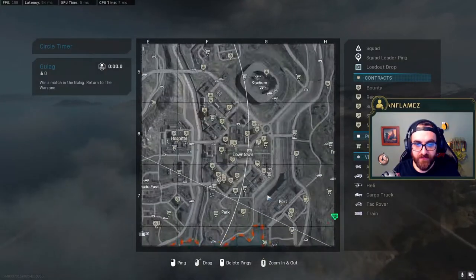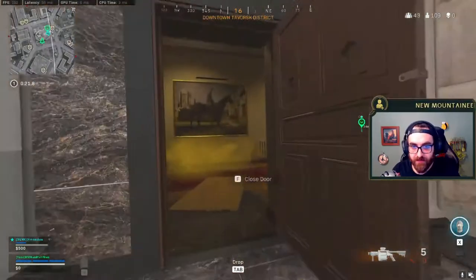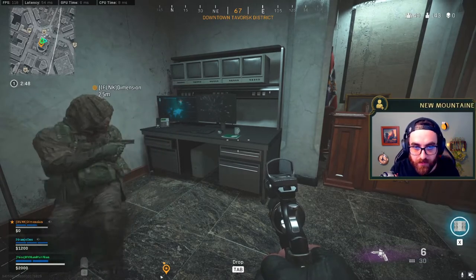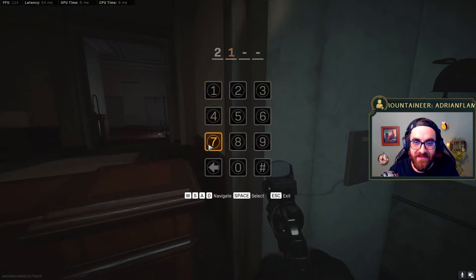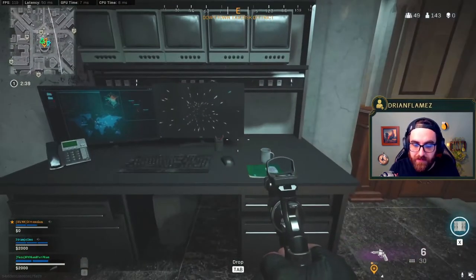It's a great one. So when you land at this Capitol building in downtown, you all might recognize it. You're going to end up going through this front door or any door. You just want to get over to this desk where you're going to find a keypad. You're going to enter the code 2179. That's when all the doors of the building lock and gas starts to fill the room.